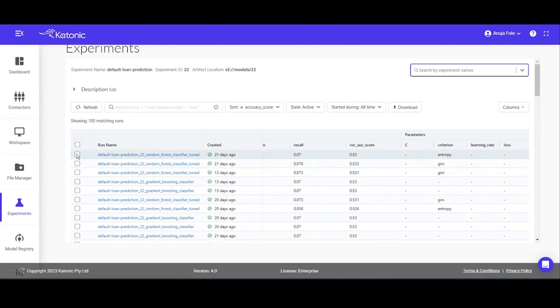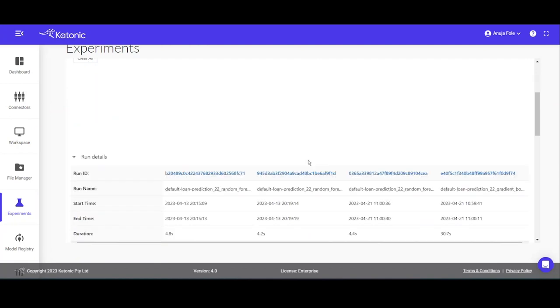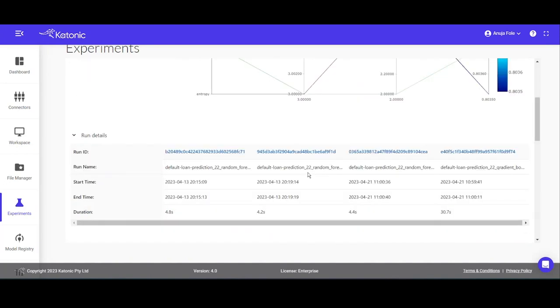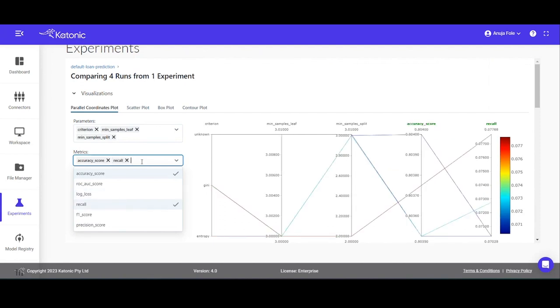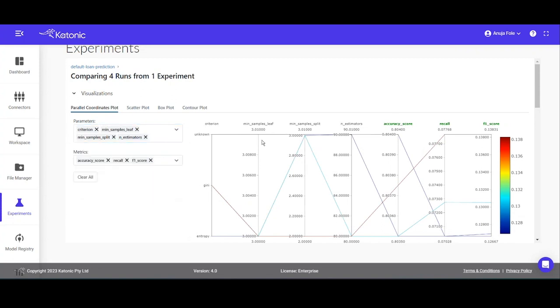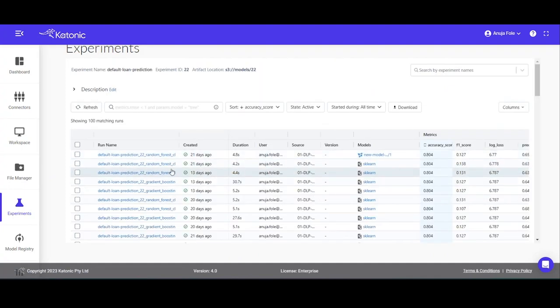Once your experimentation is done, you can select a couple of models that you think are your best models and click on compare. This gives you the entire comparison, like the run ID, the different parameters, accuracy score and all. If you want a graphical representation for the comparison, you can choose these different metrics or parameters, the graph will change, and based on these calculations and interpretation, you can choose your best model. So this was the first best model that I am looking at.